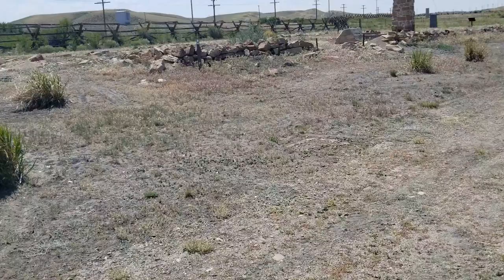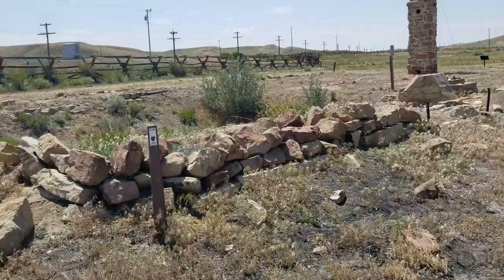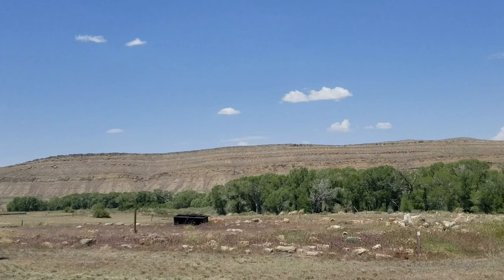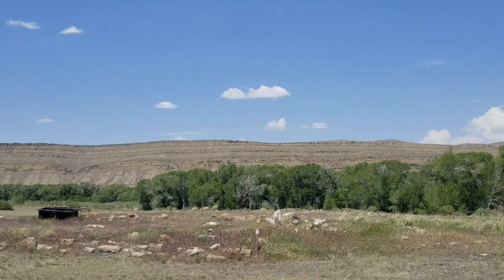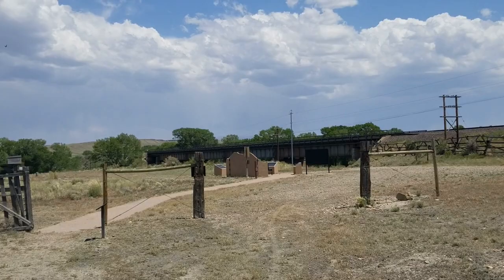I don't want to get bit by a snake running around over here, but cool. These are the corners right there. You see the little posts right there. This foundation was for the enlisted quarters. Wow, I'd love to come back here when it's not so hot. It's 100 degrees today, dang it. But what can you do? It's just so beautiful. If it wasn't 100 degrees, I could hang out and go over to the quarters, go over to the quartermaster's.